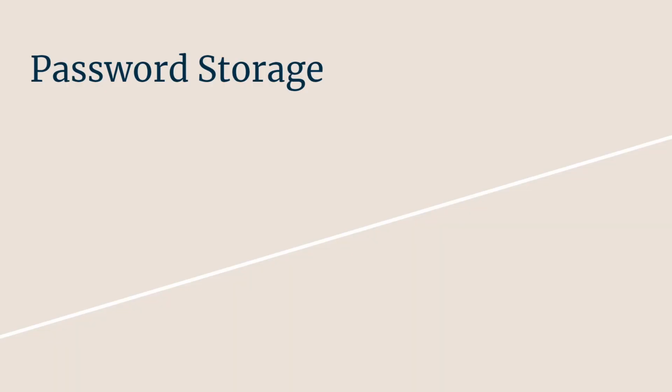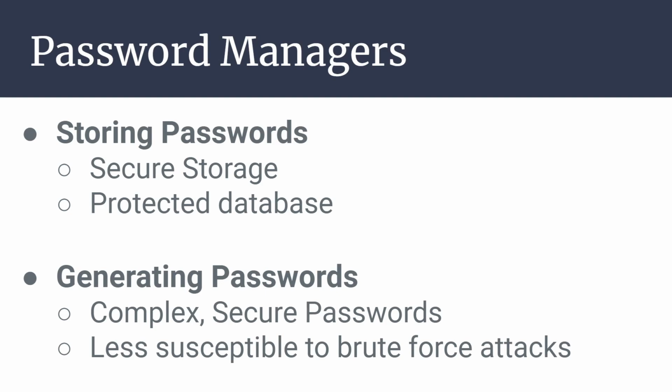Password storage. Password managers. When it comes to storing your passwords, the last thing you want is for all your passwords to be stored together, unprotected, and unguarded. Whether it's a phone's notes app or a simple journal, many people store their passwords in ways that are vulnerable to being stolen or exposed. To prevent this, here's what you should do.